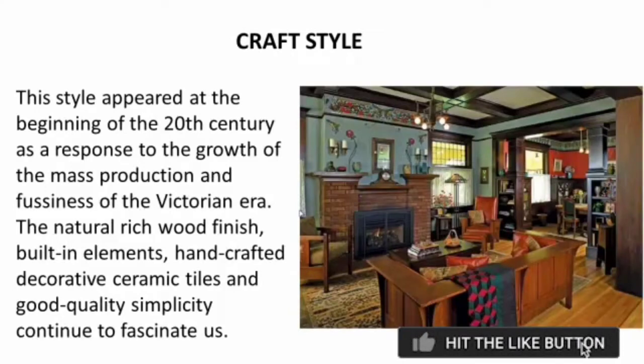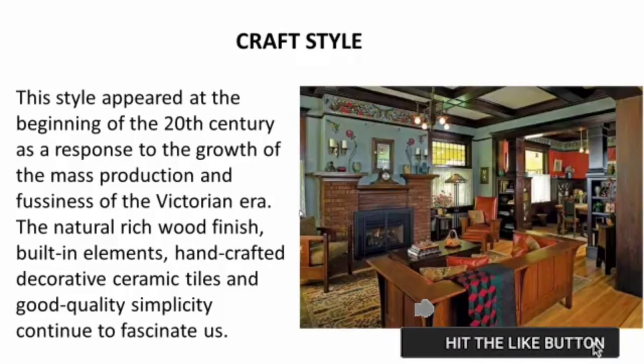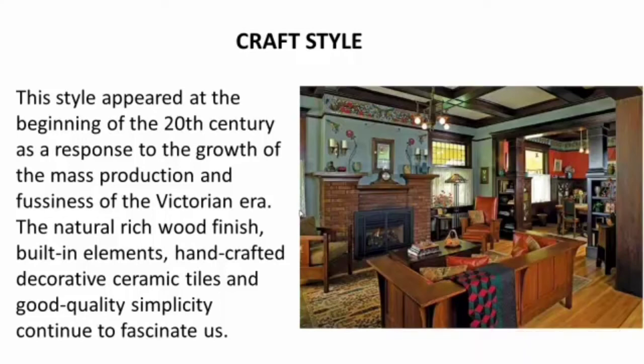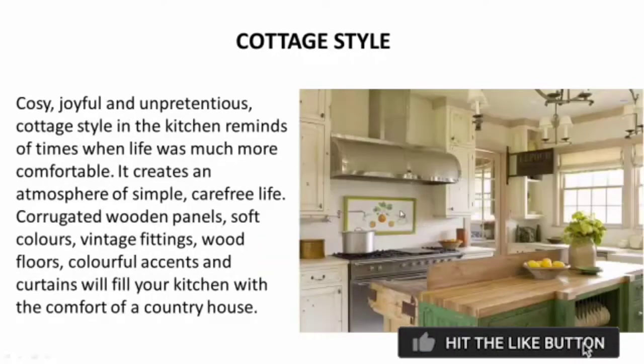Okay, this one is craft style. This style appeared at the beginning of the 20th century as a response to the growth of mass production and the excesses of the Victorian era. The natural rich wood finish, built-in elements, handcraft, decorative ceramic styles, good quality, and simplicity continue to fascinate us. Just check out this. Very nice. Looks so good and wonderful. Now with all these designs, you can easily choose one and use it in your home.